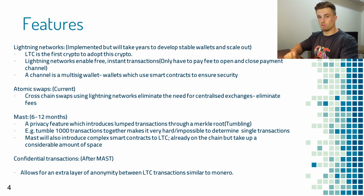MAST will also introduce complex smart contracts to Litecoin, which are already on the chain, but they take a considerable amount of space currently, so they're not really scalable just yet. And then after MAST, what they're going to do is bring in confidential transactions, and this is just another layer of privacy on top of the MAST transactions, which is a similar technology to Monero.